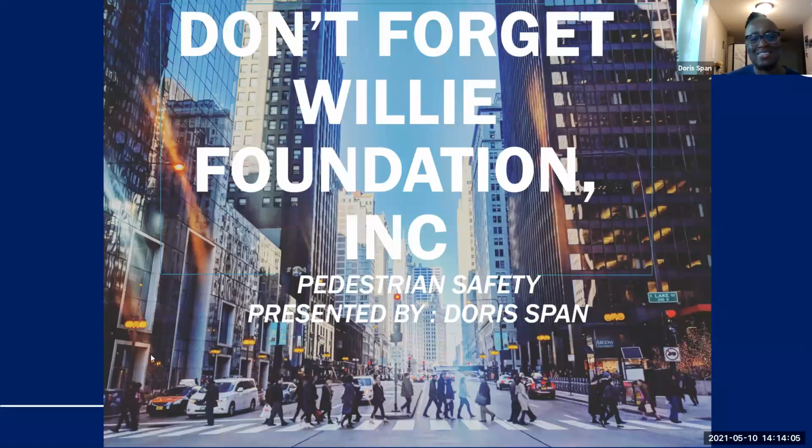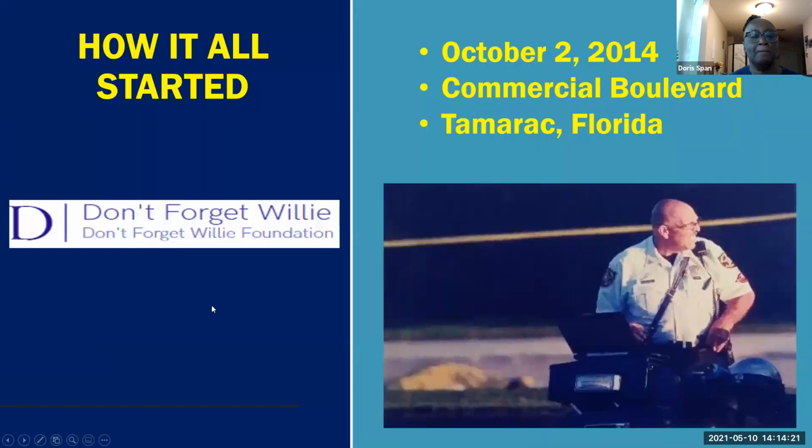And this first slide looks somewhat like where we used to live in Miami on Biscayne Boulevard. That's the kind of vibe that we had before moving to Tamarack and becoming homeowners. So if we could go to the next slide, then I'll give you a little bit more background. This is really how it all started. I don't know the officer in the foreground. In the background is my husband. And that's approximately 3 hours after the last time I saw him alive.